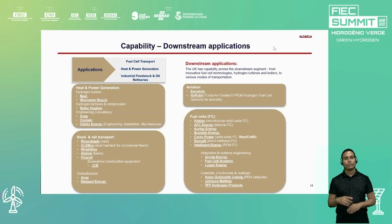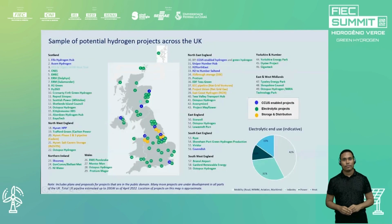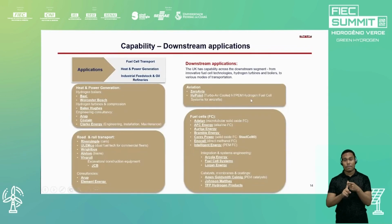We have integration and fuel cell systems engineers, including Fuel Cell Systems, which you saw on the previous slide, for distribution. And we also have manufacturers of components that go into these fuel cells, such as catalysts, membranes, and coatings.